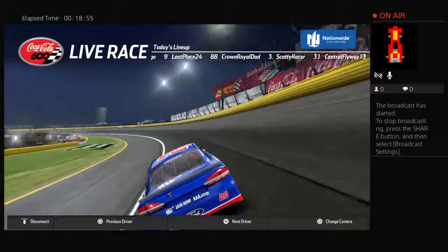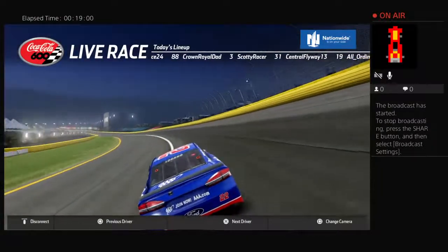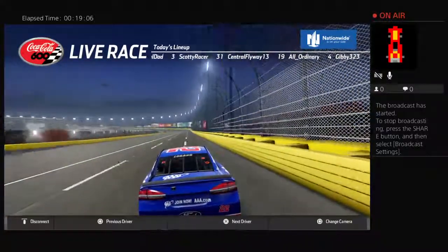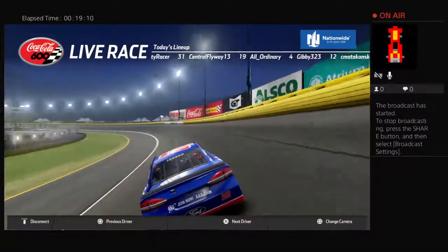This puts these guys within... I think they're just side making it by 2 laps. How much fuel you got there, 95? It says 18 laps.